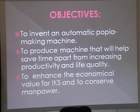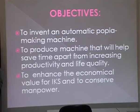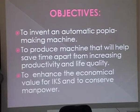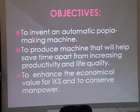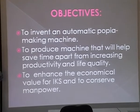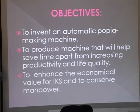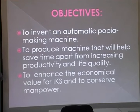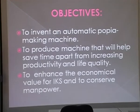So the objectives of our product: first, we want to invent an automatic popia making machine. Secondly, we want to produce a machine that will help save time apart from increasing productivity and life quality, because this product is really convenient. And thirdly, we want to enhance the economic values for IKS and to conserve manpower.